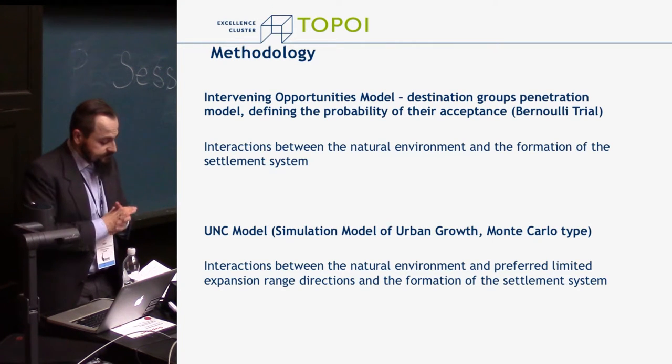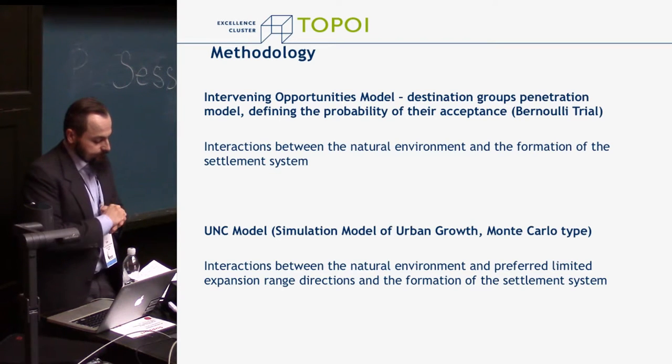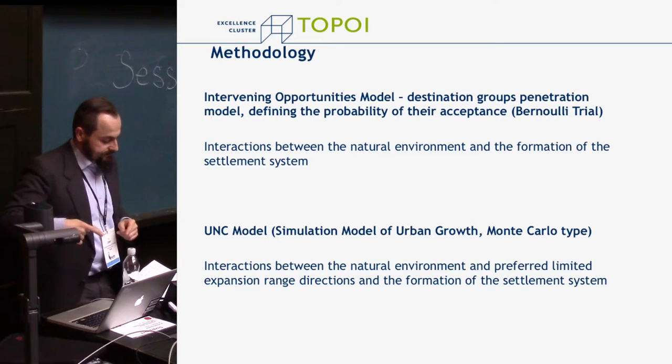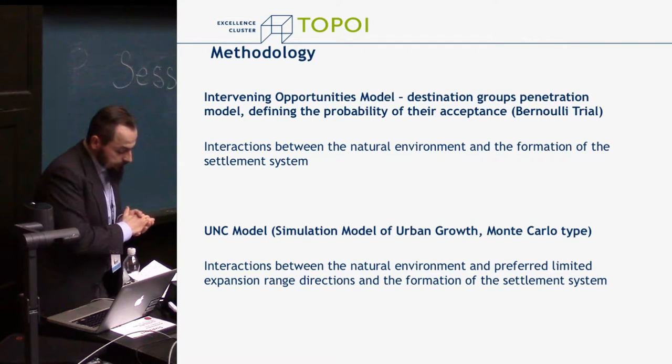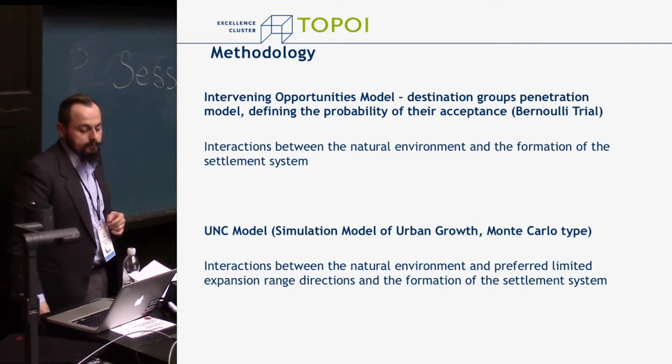This model's mechanism of decision is based on the apparatus of Bernoulli trial, and the attractivity of terrain features increases the probability of settlement occurrence in the particular spot or area.